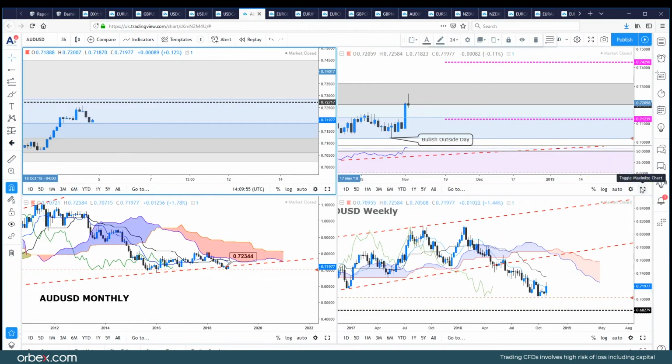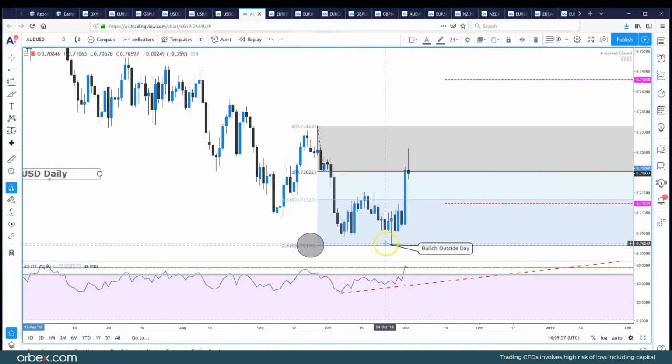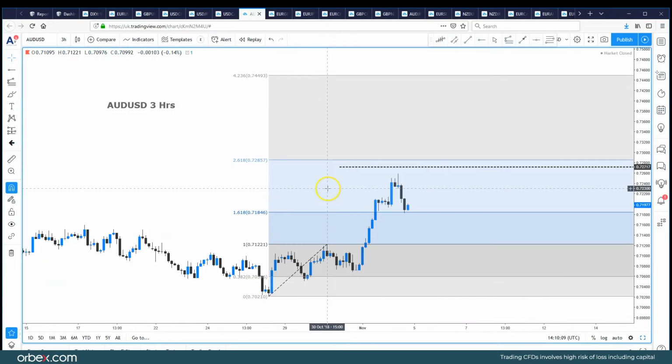Aussie dollar. Bullish outside day, and it managed to have quite a decent projection from that bullish outside day after 3 days of consolidation, a decent move to the upside. I just want to go to the intraday chart first here and highlight something. Bespoke resistance at 72.71, 261.8% extension at 72.86. However, this resistance area isn't that strong.